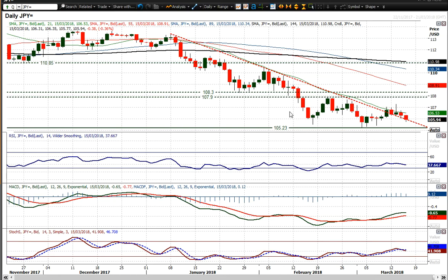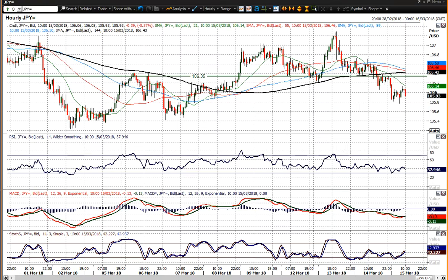Looking at dollar yen, which has taken on more of a yen strengthening move again. It looked as though earlier on in the week we were starting to see the dollar recovering, but that's turned on its head again on the back of basically that Rex Tillerson announcement, which caused dollar yen to turn on a sixpence pretty much.